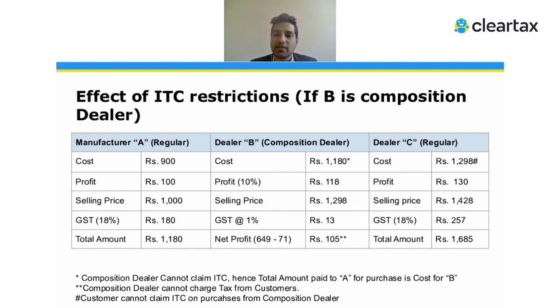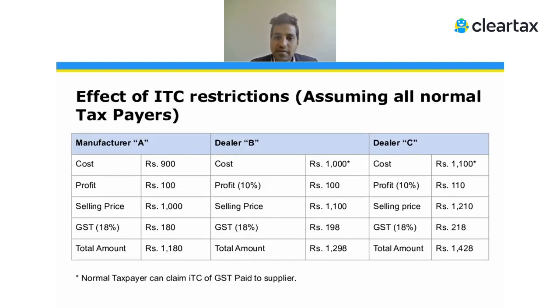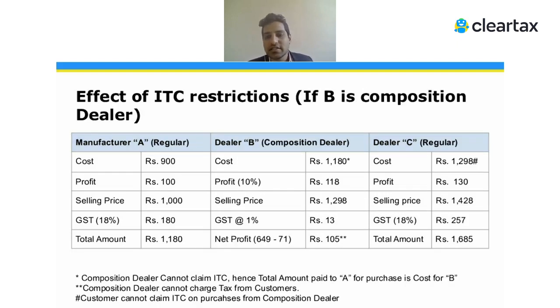Also, in these cases, practically what will happen is that dealer B will try to find another dealer instead of dealer B, say dealer Z, who is not a composition dealer, because for him the cost will be reduced. As we see in this case, he'll be charging rupees 1298, but 198 rupees will be credit for dealer C. So this scenario is a little difficult to find in the real business world, but dealer B will have to think about whether he should offer the composition scheme or not.